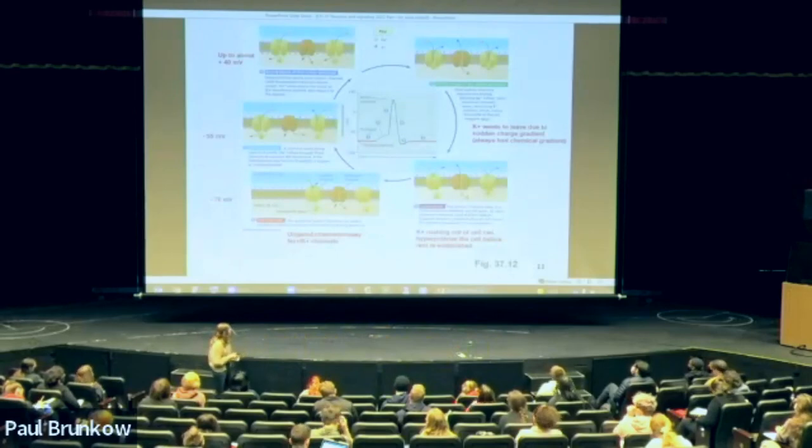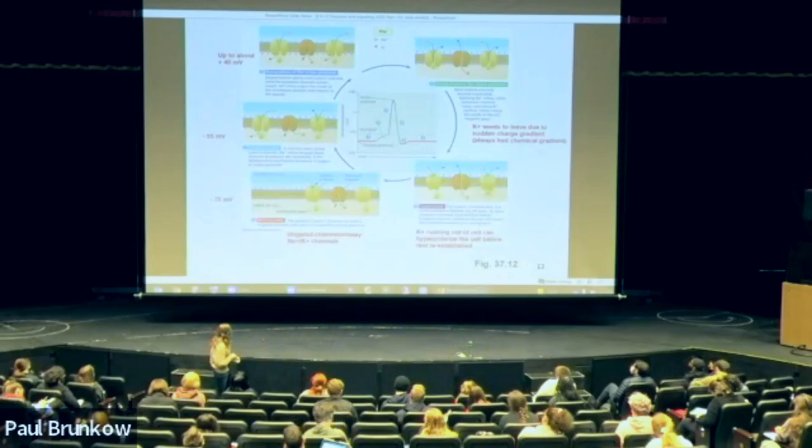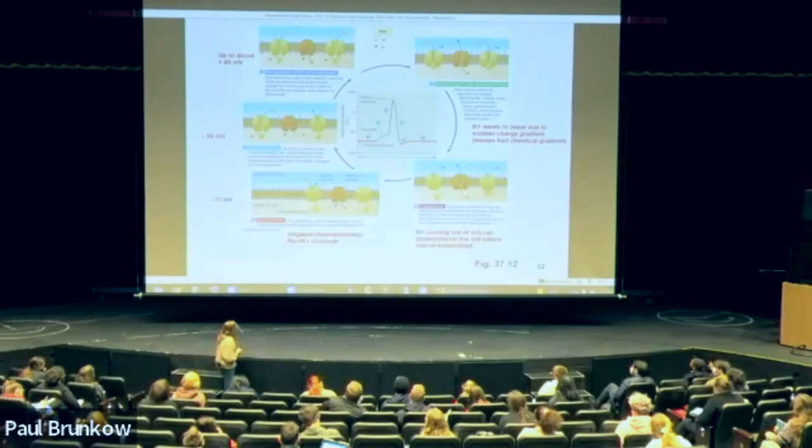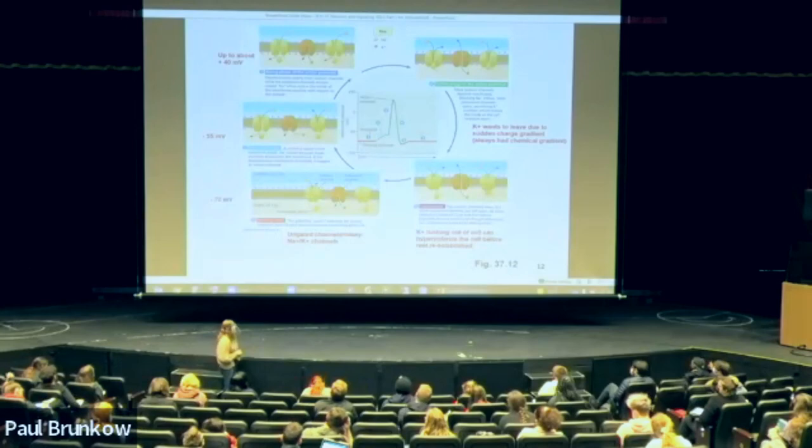And then this is the figure in your book that shows this process, figure 37.12. It starts down here in the bottom left at resting potential, the resting state, minus 70. This figure doesn't show the ungated channels that we talked about at the beginning. It just shows the ones that are voltage-gated, so controlled by the voltage happening in the membrane. So at the resting state, all of the voltage-gated channels are closed, and we just have the leaky ones open and the sodium-potassium pumps going to keep us at this minus 70 millivolts.